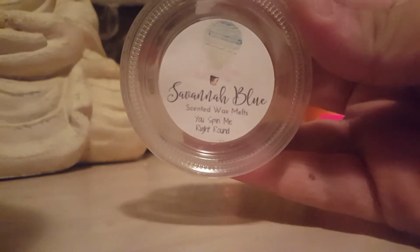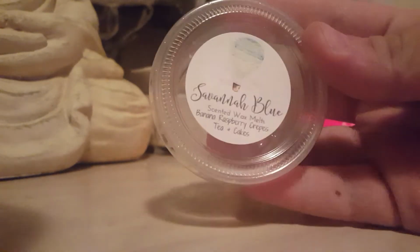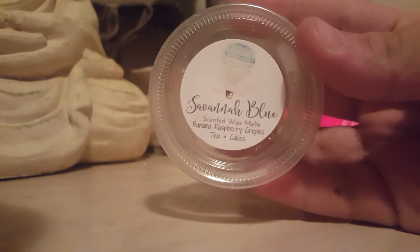This one I melted in my bathroom. You Spin Me Right Round. It's cotton sheets and citrus basil. It's a nice strong cotton, but then you get a little bit of a zest from the basil, which is really nice. Banana Raspberry Crepes, Tea and Cakes by Savannah Blue.